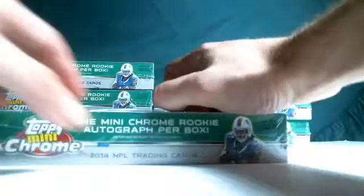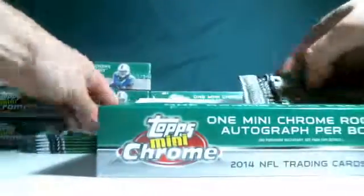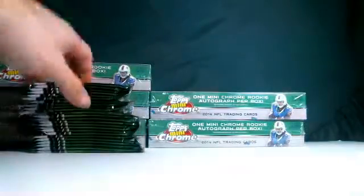Guys, how I do this is I will open all the packs first. I will show all inserts, refractors, and hits. At the end of the break, there'll be a recap. Glad I never have to see this product again. Box one is empty. Good luck, guys.